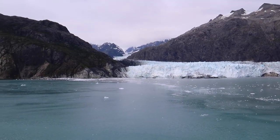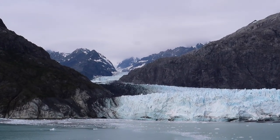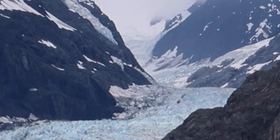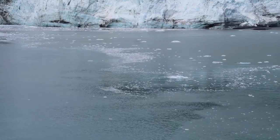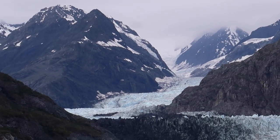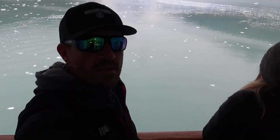How gorgeous is that, though? Goes all the way up in there. As far as your eye can see, literally to the peaks of those mountains, it is blue ice. Oh, dang, I got really far up there. It's grainy footage, but overall, look. It's crazy. It just doesn't seem real. It goes way up in there, probably like, I want to say 10 miles.